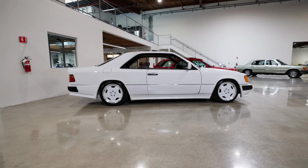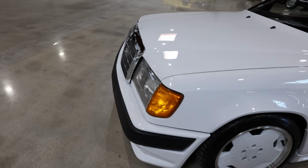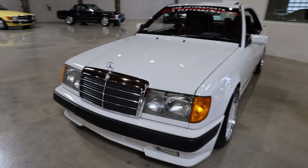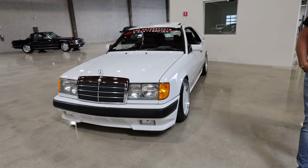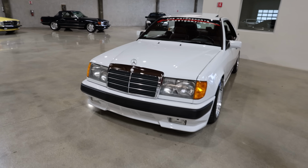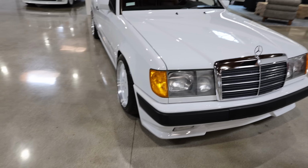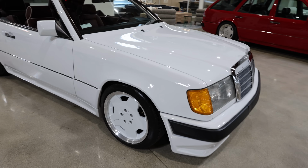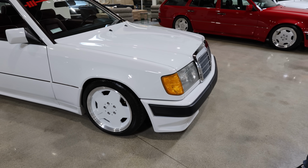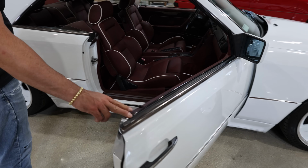This started out as a stock 1991 300 CE. We fitted it with the period correct AMG kit, the monoblock wheels. But this is pretty much the type of car that we work on. The car's original, the car's never been painted, and it's a very rare color spec. The door panels, the dash, the carpeting, everything's original. But this car turned out absolutely gorgeous.